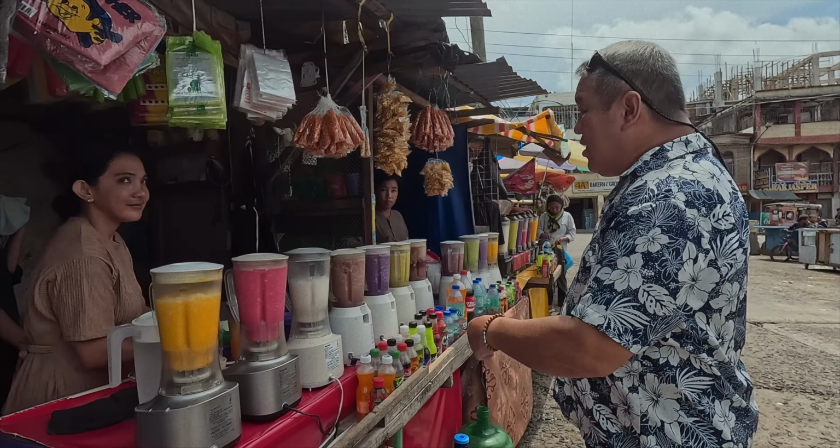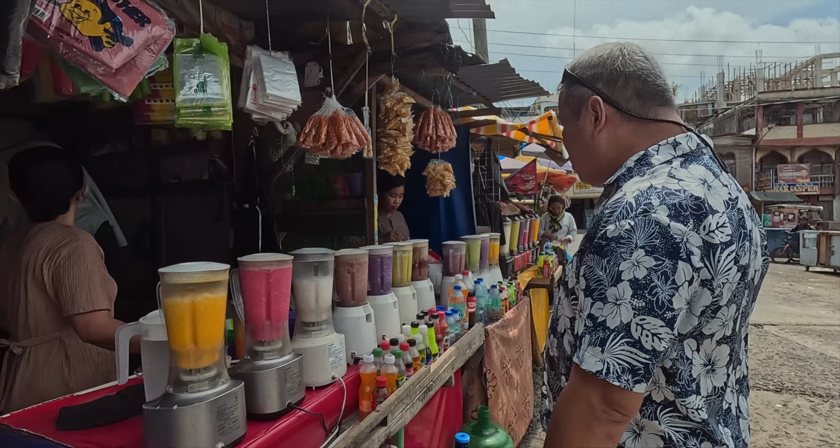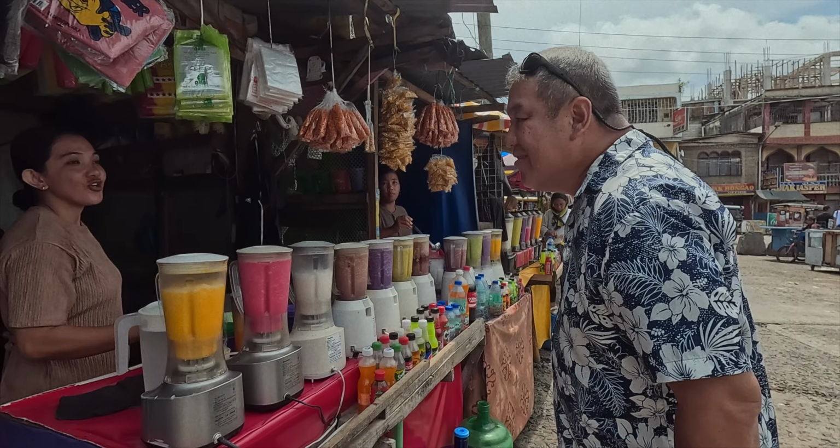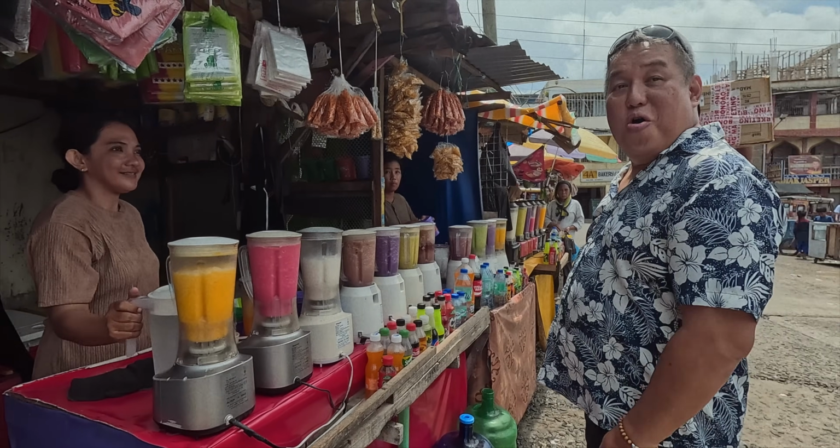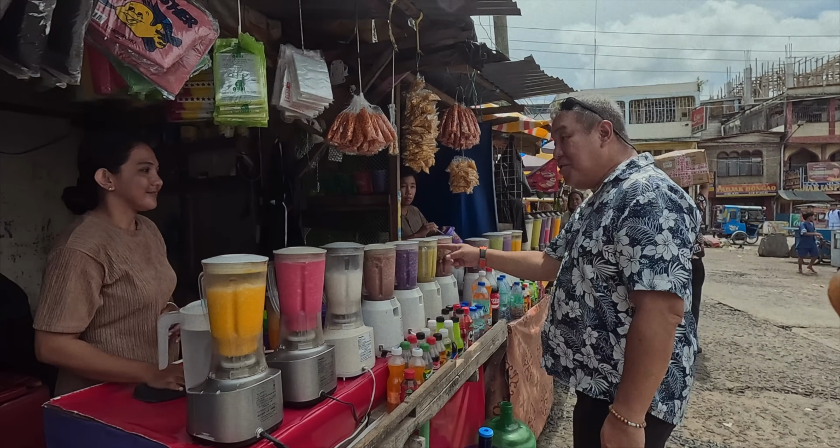You want a shake? They have everything from chocolate shake, melon shake. Ano yung pink? Yeah, strawberry shake. Okay lang. Ube. Whoa, ube shake. Never heard of that. Avocado. Oh.